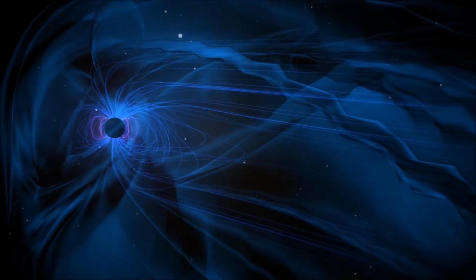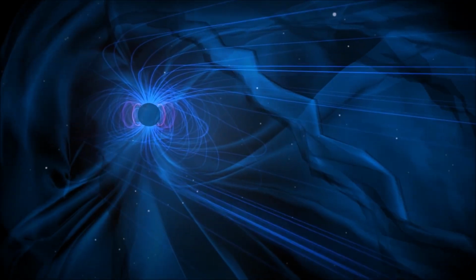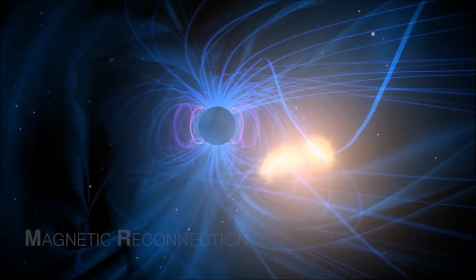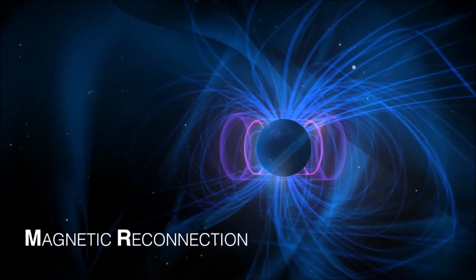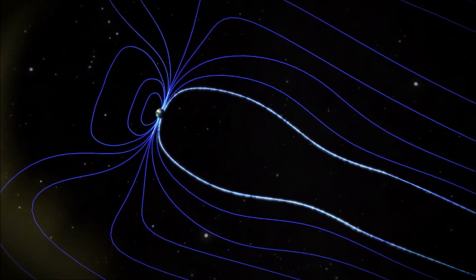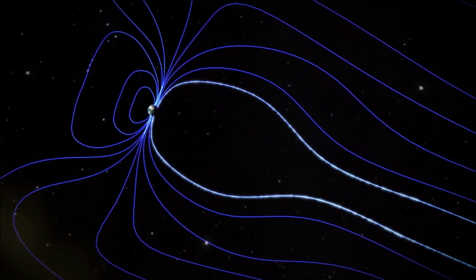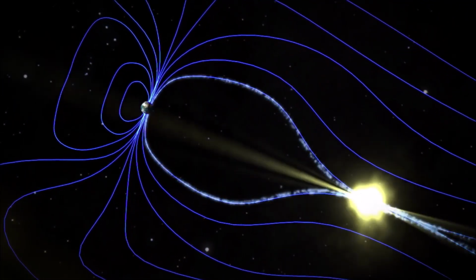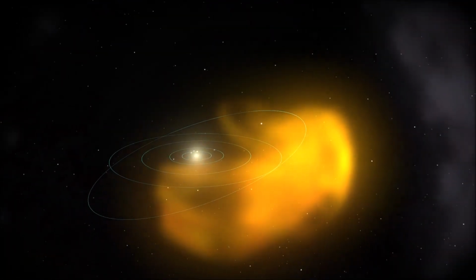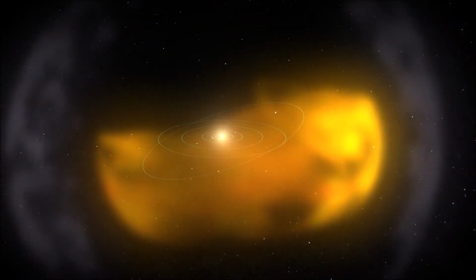In these places where plasma and electromagnetic fields play, plasma can undergo a unique explosive phenomenon called magnetic reconnection. Magnetic reconnection occurs where magnetic field lines are constantly shifting. When the lines become tangled, they explosively snap and realign. This transfers energy and sends nearby plasma particles flying through space.